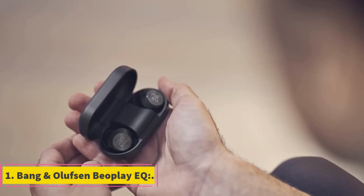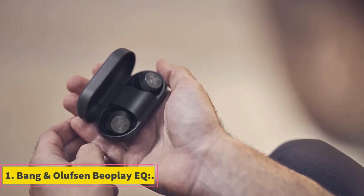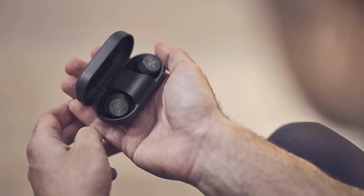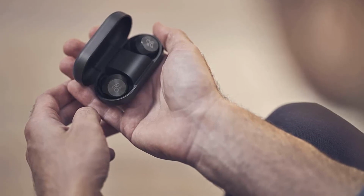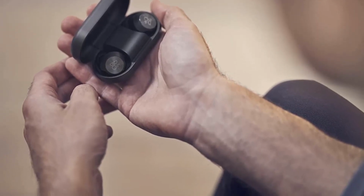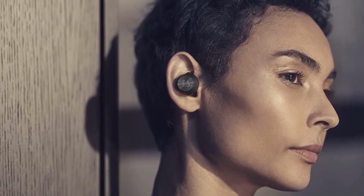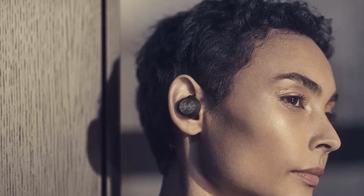Number 1. Bang & Olufsen Beoplay EQ. Bang & Olufsen's previous Beoplay E8 earbuds were great, however disappointing at their significant expense. The new Beoplay EQ is additionally rather costly. However, they are among the absolute best true wireless earbuds available at present, with first-rate, solid, versatile noise blocking and a natural sounding transparency mode.